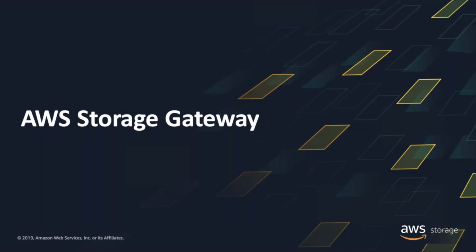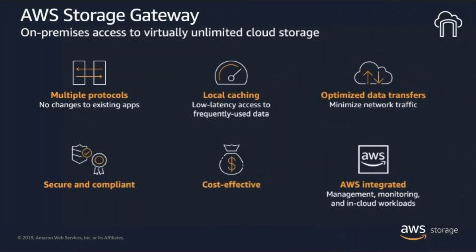Now let's take a look at AWS Storage Gateway. Storage Gateway is a hybrid cloud storage service with local caching that gives customers low latency on-premises access to virtually unlimited cloud storage. Storage Gateway supports multiple protocols to enable companies to seamlessly connect on-premises applications to AWS storage without having to modify those existing applications. It gives you local caching that basically offloads to the cloud based on your desired performance parameters, so you can fine-tune the balance of latency and scale for your workloads. It gives you optimized data transfer with bandwidth management, automated network resilience, and efficient data transfer.